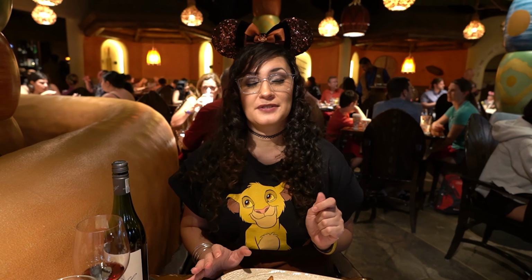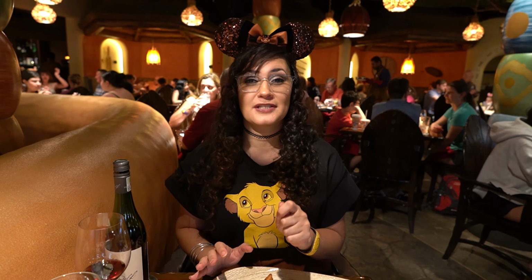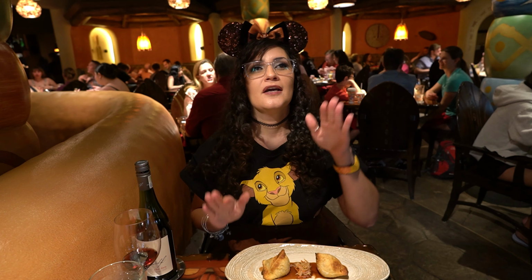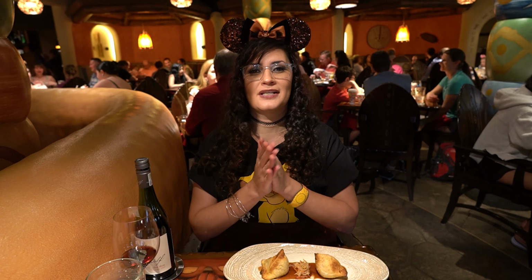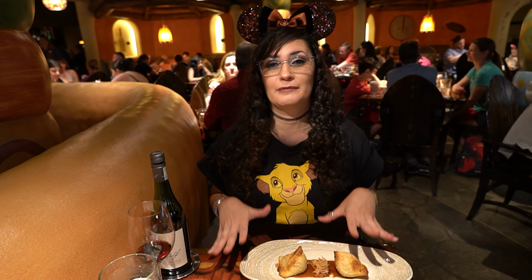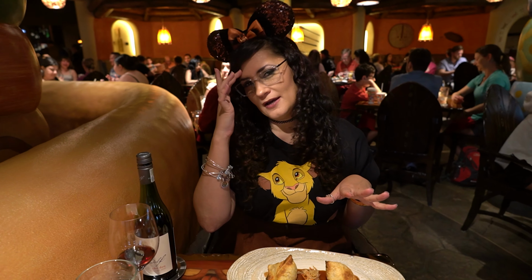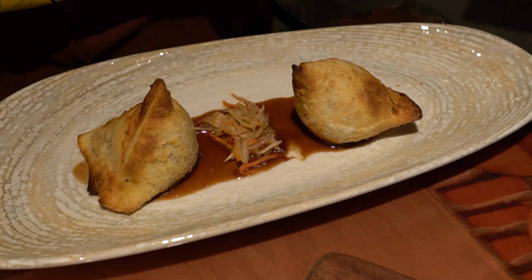People go for the bread service at Sanaa, but I personally love the samosas. I cannot go without the samosas. The last time we came here, our server was told Bear was allergic to mango, and he still put the mango chutney on the plate. This time, I told the server that Bear was allergic to mango, and there is no mango chutney on the plate at all, even though I asked for it on the side.